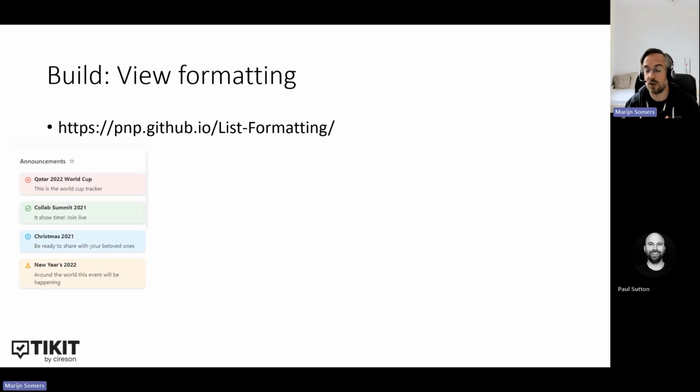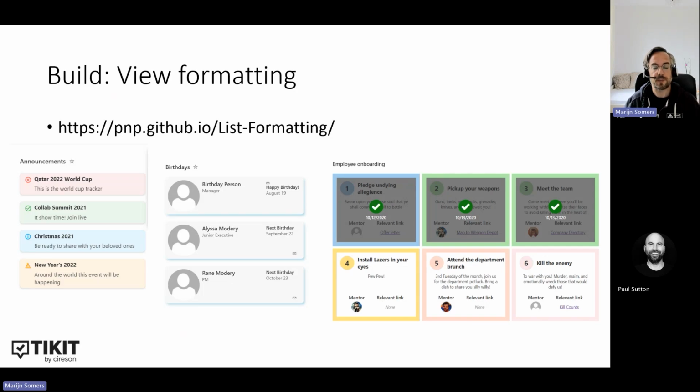That could be a whole layer on top as well. But what I've been doing for a lot of my customers is playing around with the list formatting or the view formatting that we can apply to a specific list, and we can show that list on a specific page, and that could look very cool. For example, the middle one that you see here, the birthday tracker, I think in the last 3 years I've put that on at least 6 different intranets because it's an easy solution and it looks pretty good. It's all built with JSON and JavaScript. Every developer knows how to do that. It's not that difficult. There are a ton of really cool examples if you follow this link, and the results can be pretty cool.